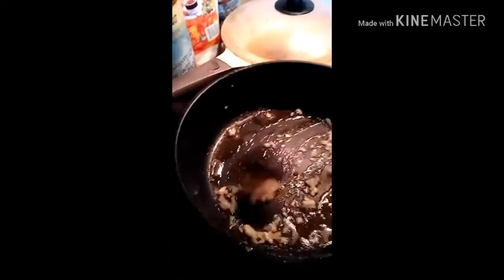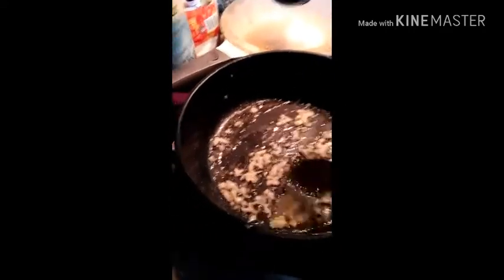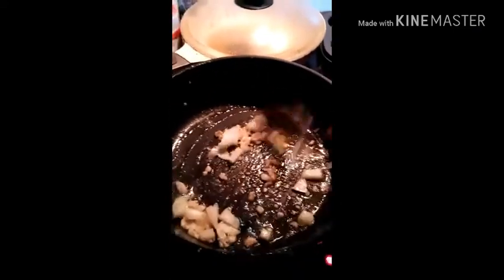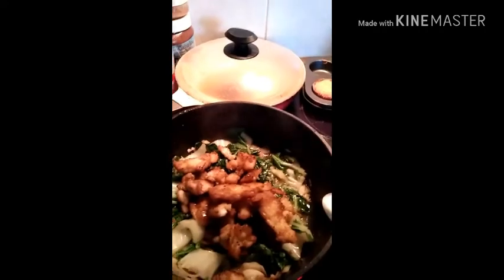Now I'm sauteing the garlic. This will be quick, guys. And then the onions. Then the bok choy. Okay, my sauteed bok choy is done. And now I put in the fried tilapia fillet.